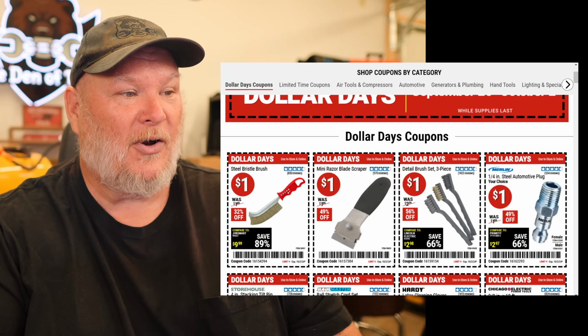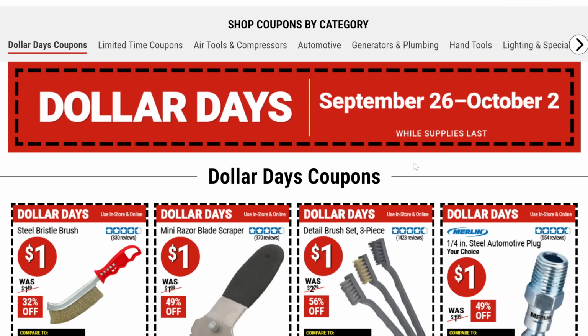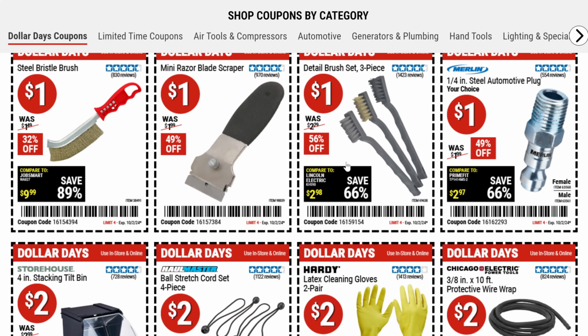And then also, their Dollar Days coupons are going on. Let's go through these real quick since I'm here and we're talking about it. Look at that steel bristle brush for $1. The mini razor scraper, that's always nice to have around for $1. You know, what can go wrong with that? It's a pretty basic, simple system there. And it's nice to have a scraper like that. The detail brush set, it's usable. It's not going to last you forever, but it's $1. Automotive plugs there for $1.